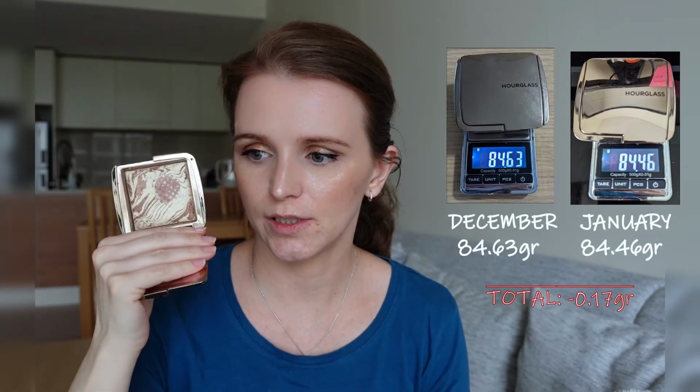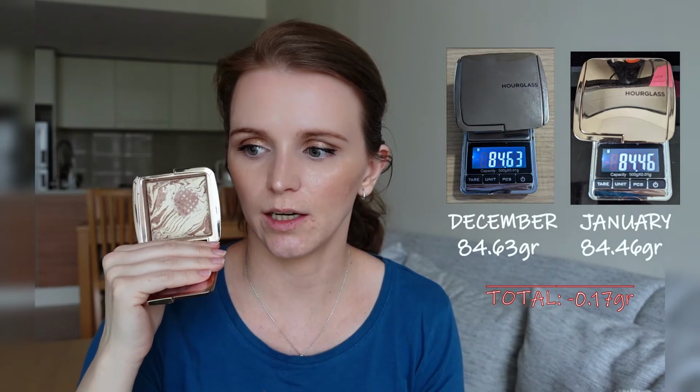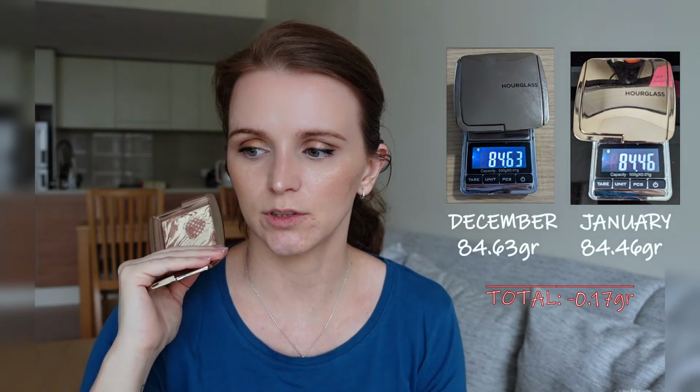Anyway, when I introduced it, it was at 84.63 and it dropped to 84.46. That's a progress of 0.17 grams. If I would go to work every day, we would lose around the 0.65 mark. I have tried and tested that with my Project Pan last year, so I really know how to get use out of this one.